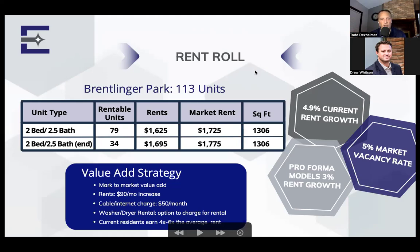That we feel very strongly we can get. They're also not charging properly for cable and internet, so we can capture cable and internet charges. We should be able to get $50 a month. We underwrote quite a bit less than that, a little bit more conservatively.